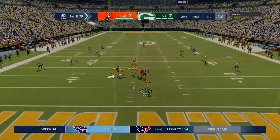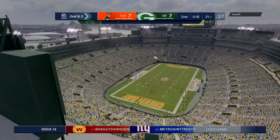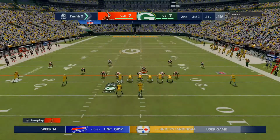Following the interception, Love got a man. It's Tanyan complete and able to get this across the 20 before going out of bounds. Facing a 2nd and 2 after that last catch, good for 8 yards. Brings up 2nd and 2.